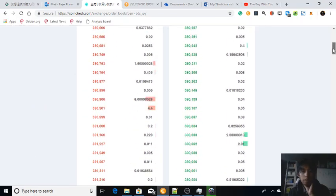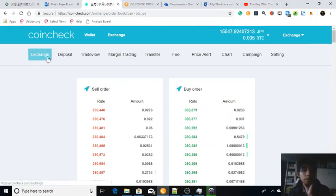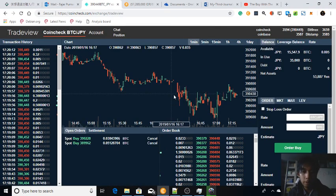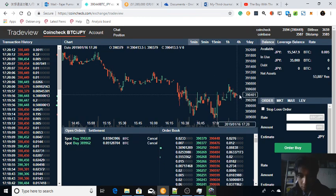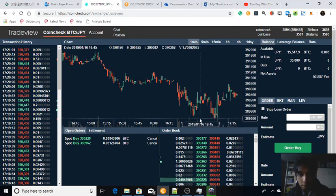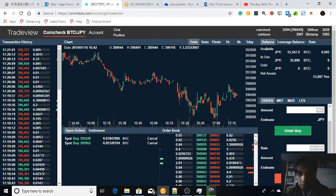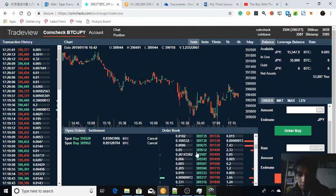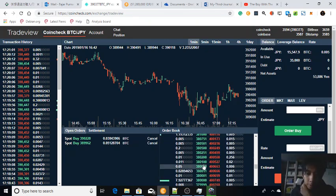Oh, that is very low. Let's see the chart. Trade view. Ah, I can do it here. It's better. The lowest was 39. And the other book looks scary.